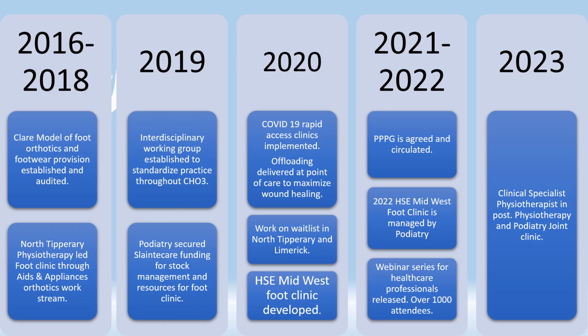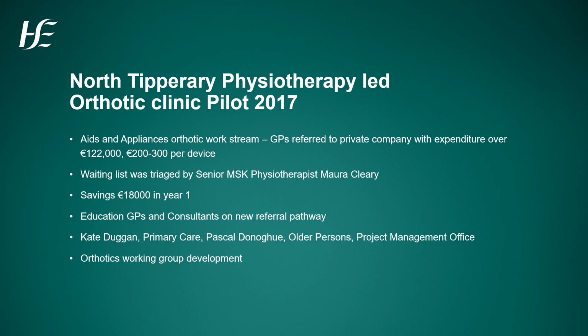So this is just a timeline of how the Foot Clinic began. Obviously it has its origins in 2016 all the way up to the present day. So this you can stop and have a look through. We won't dwell on it too long, but it's just a big long timeline of where the Foot Clinic started. And it truly is a ground up service.